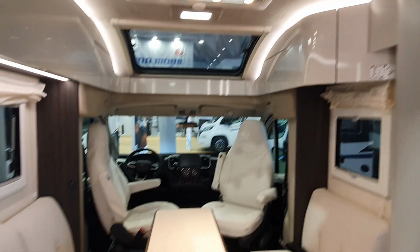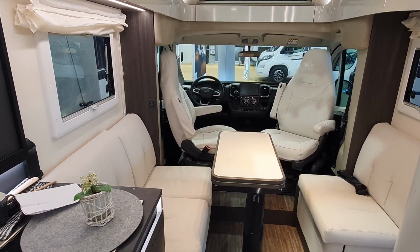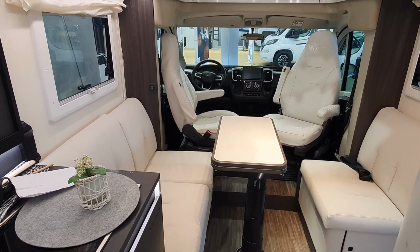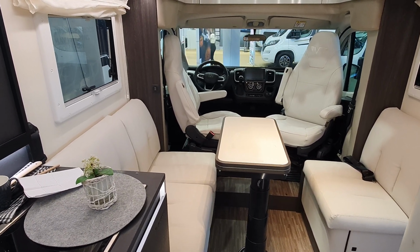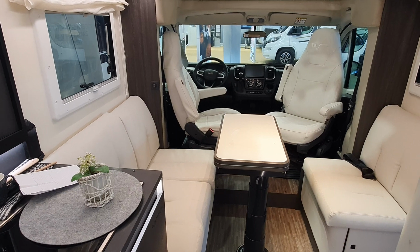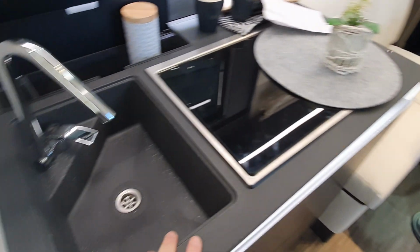Now, one of the problems I've noticed is that I often come into a van and say, look, there's lots of space in here, but the space is usually generated by the corridor, and the thinner something is, they've got to make up for it somewhere, and it's the corridor that gets cut. And here, in this area at least, I do feel a bit squashed.